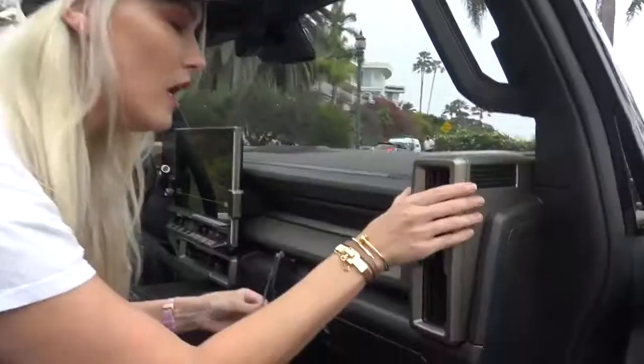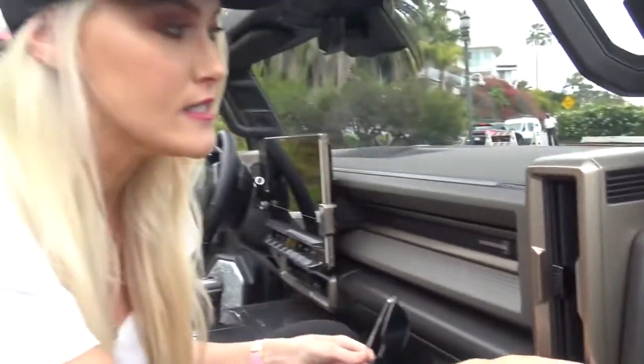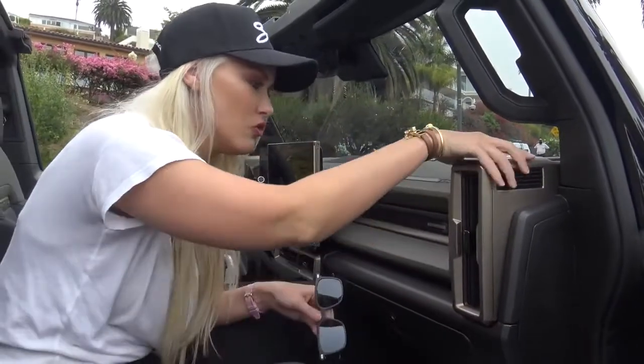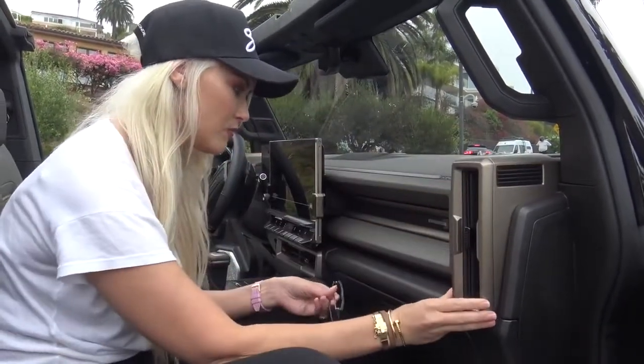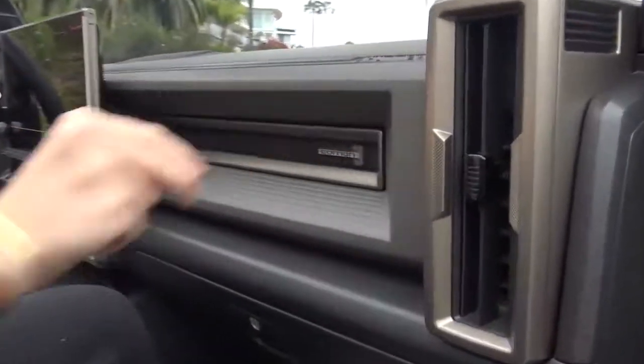Over here, you know how rose gold is becoming fashionable in cars? They've not gone for rose gold, they've gone for kind of a bronzy look, which I really like in this car. It really suits this interior color as well.